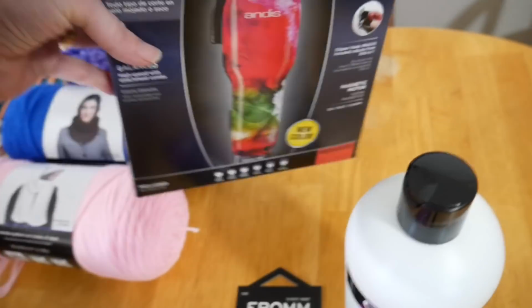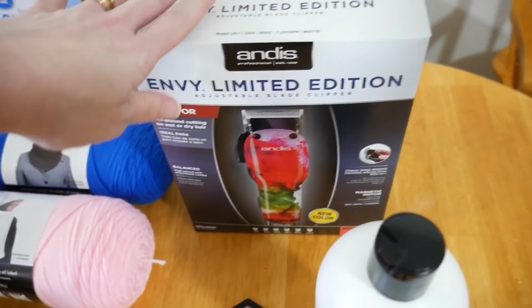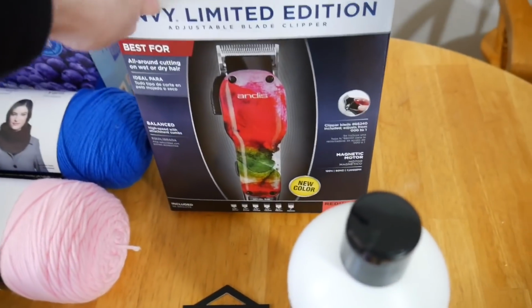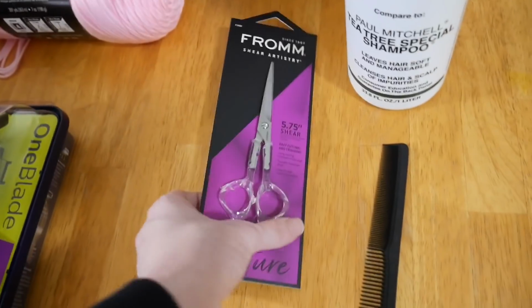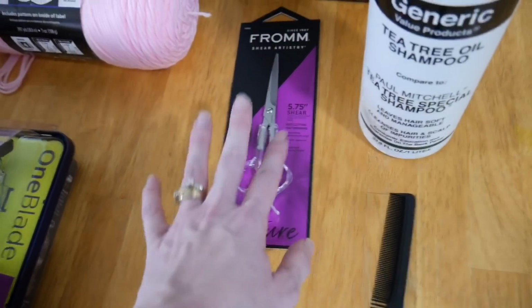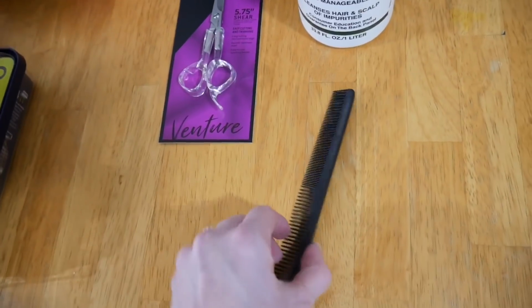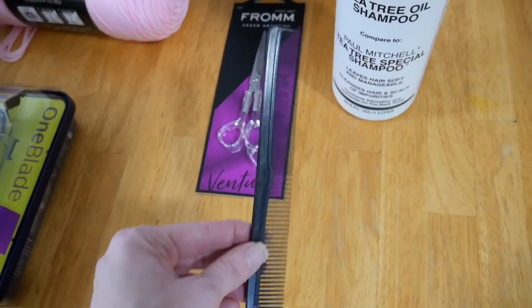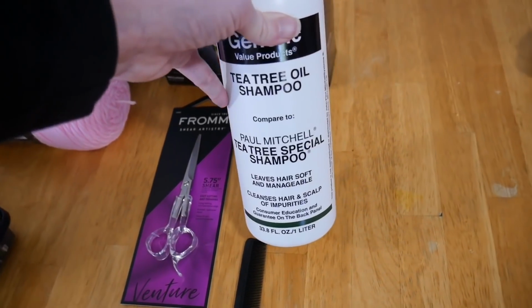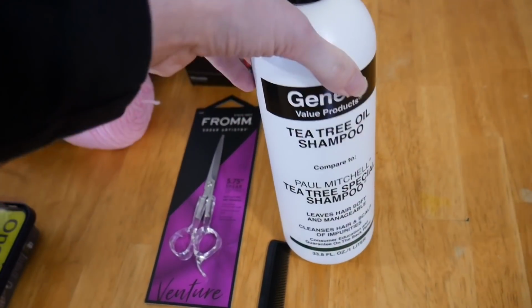Like, this is a professional grade clipper. And if you didn't know, my husband went to school to do hair. So he was pretty excited to get this clippers. And then he ordered himself a new pair of shears so he could give trims, haircuts, some of the nicer styles for any of the kids that wanted them. And then his super expensive 38-cent comb. And this is for him, a tea tree oil shampoo. And it's like the generic version of Paul Mitchell, but he said it's just as good.